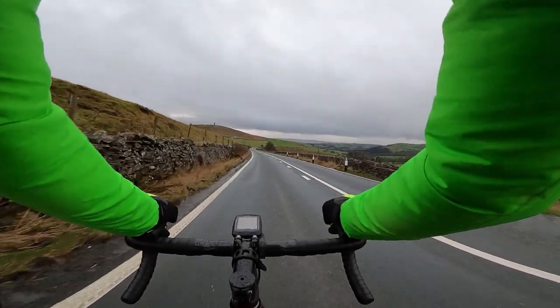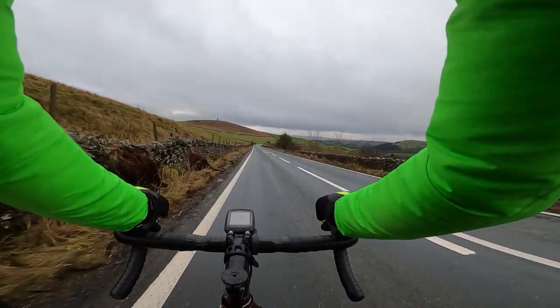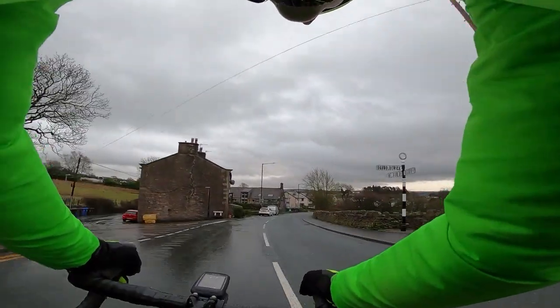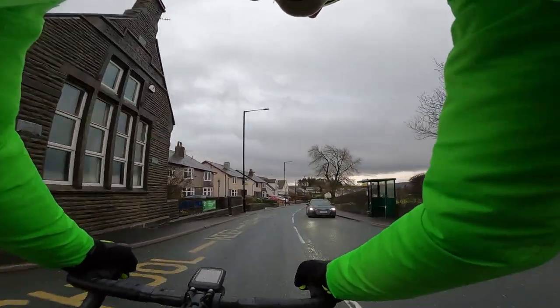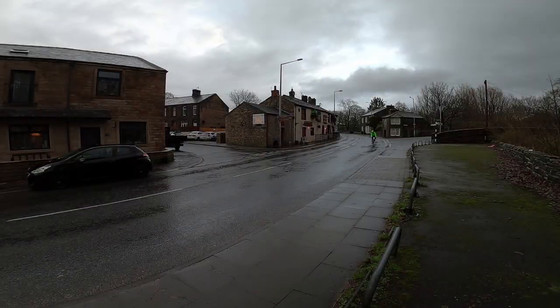So here we are on the final leg, the final descent. A couple of miles to get back to the car, and the headwind made it quite tough going. Coming through Blackhole here, you've always got to be careful on this section because you've got a lot of cars. It's a built-up area, but you're carrying lots of speed. But we made it back safely in one piece.